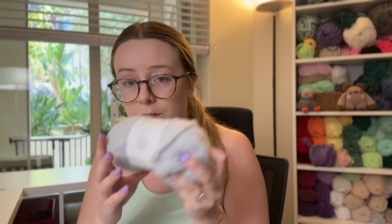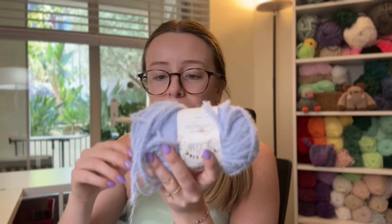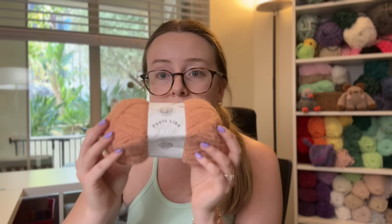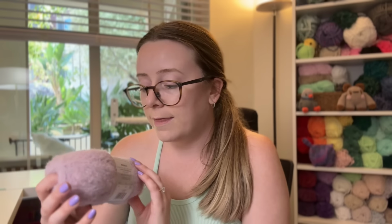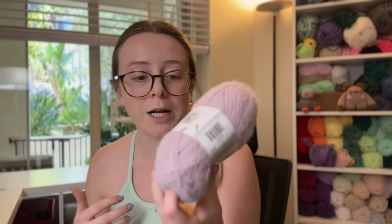So you're gonna have to guess what I'm making with the colors. Okay, so here's our first color. This one is in the shade Sterling. It's sort of like a light gray. This is the next one. This is a light blue in the color Sky. This is super pretty. And then here's our next one. This is in the color Peach. Really pretty again, so soft. I'm really loving the formula of these. These are really nice. And then this is the last one. This is a purpley color in the shade Lavender.